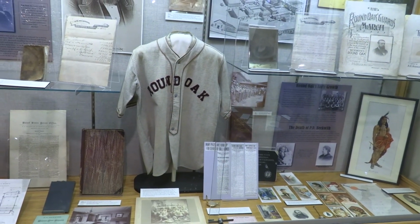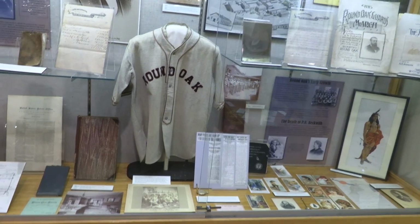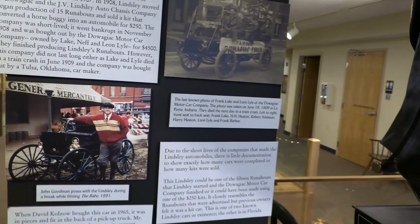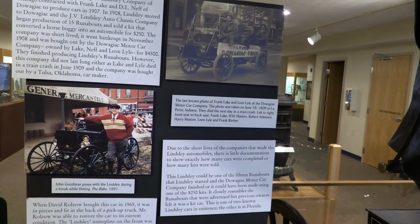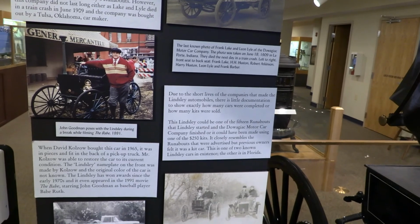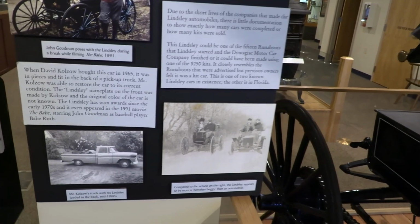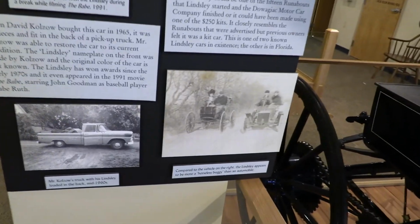Round Oaks had its own baseball team. And unbeknownst to most people, from 1907 to 1911, two different automobiles were manufactured here in Dowagiac.